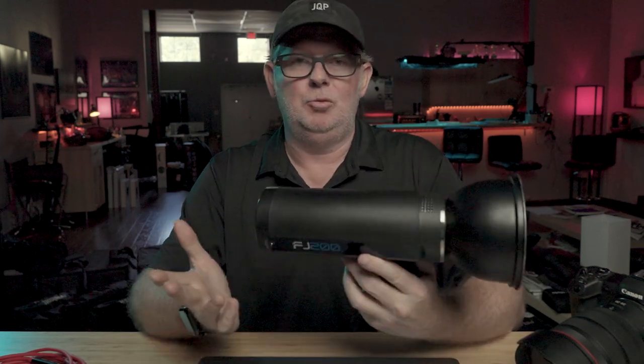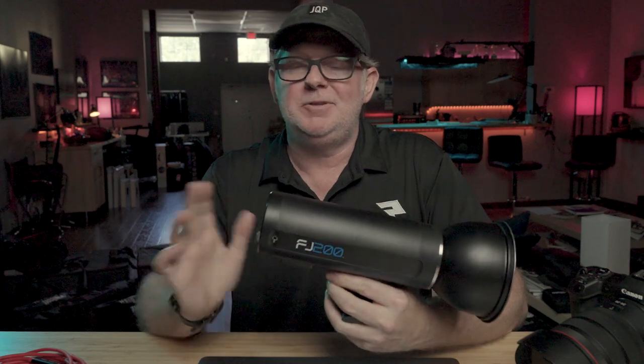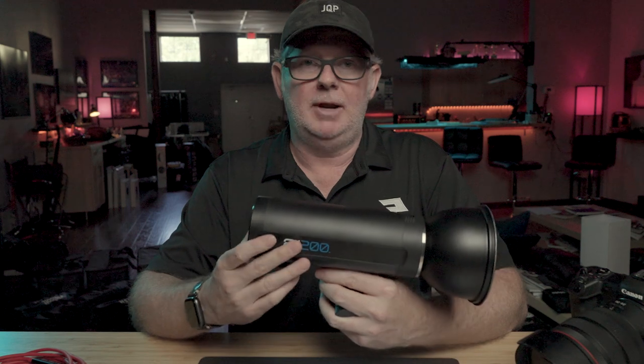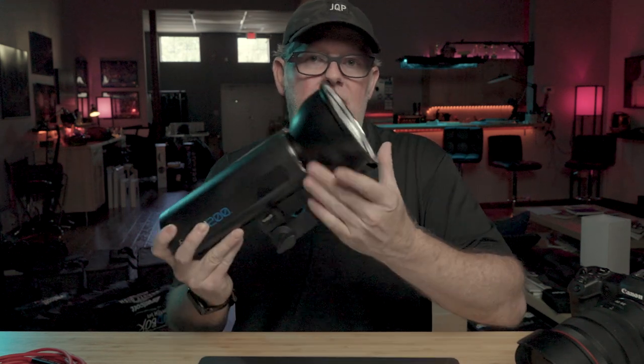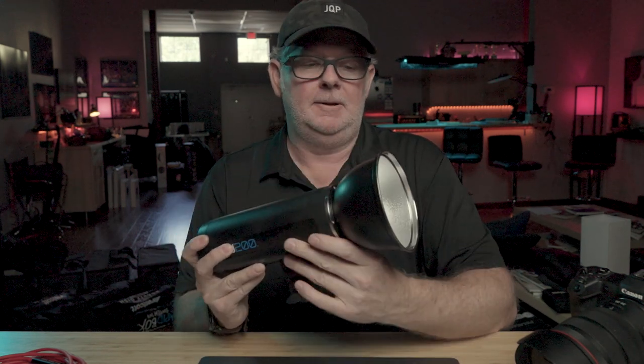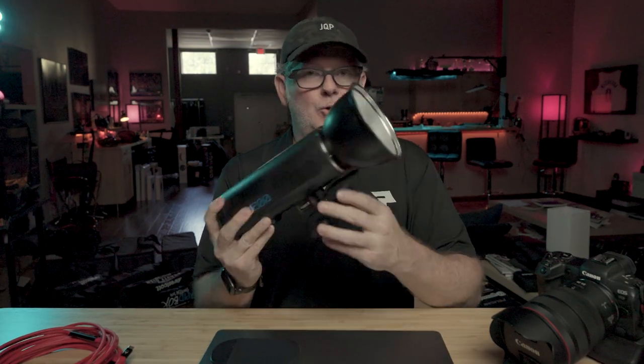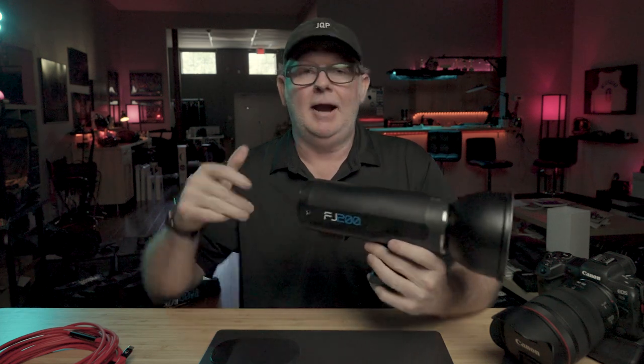These lights, if you are looking to maybe add one or two lights to your kit, are a great budget-friendly way to do that, especially if you can use them with these reflectors. They'll fit right in with your more powerful lights. So great piece of kit here.